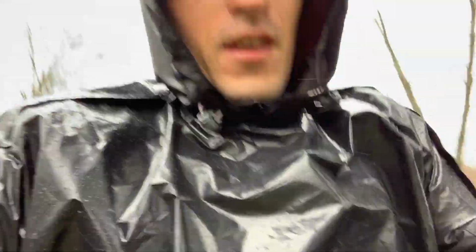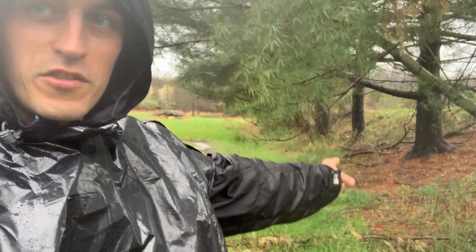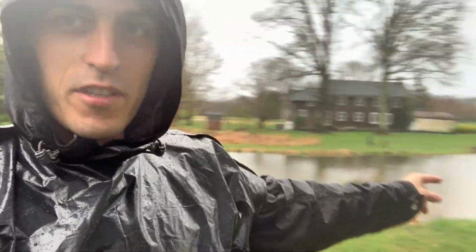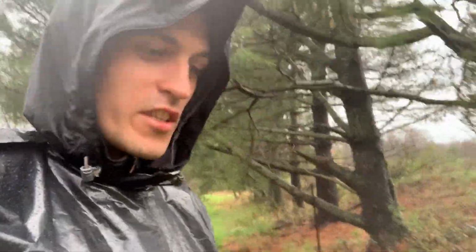So we've gone around the property, but I'm going to show you now where the real source of all this water is coming from. Because behind our property, up over this ridge right here, you can see the house is right there, this little ridge. On the other side of this ridge is what used to be an entire fishery with massive pools.